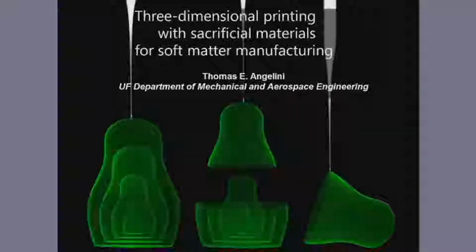Hi, I'm Tommy Angelini, an associate professor at the University of Florida in the Department of Mechanical and Aerospace Engineering. Today I'm going to be telling you about the use of sacrificial materials in 3D printing. In this talk, I'll cover what sacrificial materials are, how well they perform, what the limitations are, and what the underlying mechanisms are that control their effectiveness.